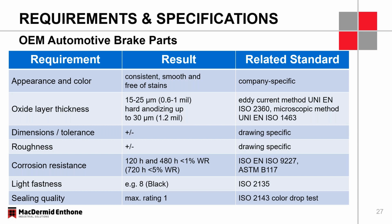Corrosion resistance, that varies greatly depending on the tier 1, and we have seen anything from 120 hours to 480 hours, and then just lately these corrosion specifications have gone up to as much as 720 hours. In cases where these brake components are actually dyed, especially with organic dyes, we see a light fastness rating of up to 8, which is one of the highest light fastness ratings available here. Sealing quality, this is usually done by a dye drop test, and again we see ratings down to 1 or 2 to have a pass for these components.